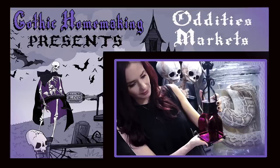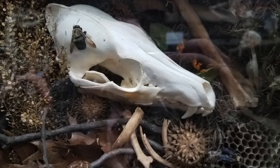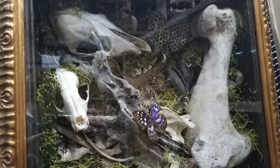Yeah, well, let me tell you what I had in mind. Around that time, I had made another episode about oddities markets. And while I was there, I saw these beautiful shadow boxes that contained moss and bones and animal skulls and things of that nature. And I thought, I know what I'm going to do. I'm going to grab some shadow boxes. I'm going to fill them with moss and bones, maybe like small animal skulls, and some honeycomb. And I'm going to attach the blue bees to the skulls and the honeycomb.